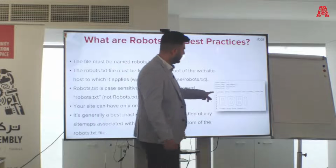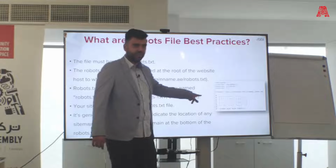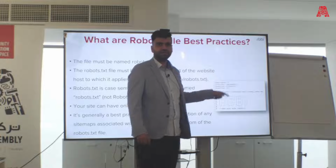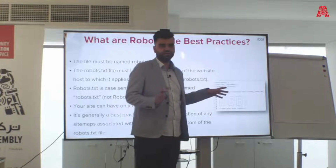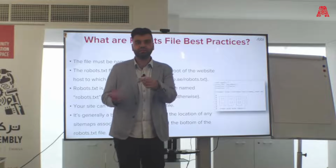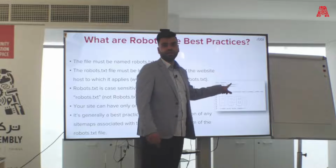Here, we're going to learn in the next slide about XML sitemaps. Here what I'm putting is user agent, and I put a star. Star means all, in this code. So user agent is inviting the bots, the robots. So all search engines are acceptable.